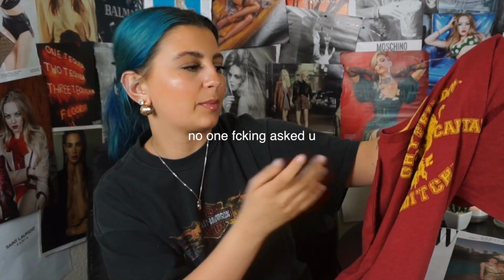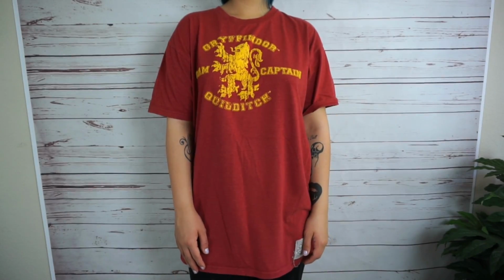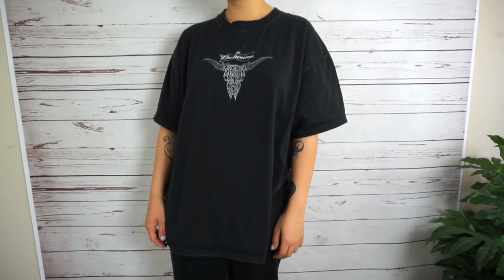This would have been really nice to have because I just went to Harry Potter World in Universal Studios, and it's just this Gryffindor tee. Would have loved to have this when I went there. Now this tee, I can't decide if I'm going to keep for myself or not, because it's this Budweiser tee, but it's in the shape of a cow skull. This is so cute. There's literally nothing else on it except that small little logo, but still extremely cute.